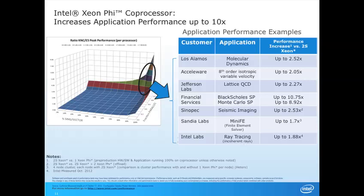And so if you can do both of those things with your code, you're going to benefit from Intel Xeon Phi. Similar kinds of things with other architectures, you have to have similar levels of parallelism inherent in the algorithms that you're using in order to take advantage of GPU accelerators also.